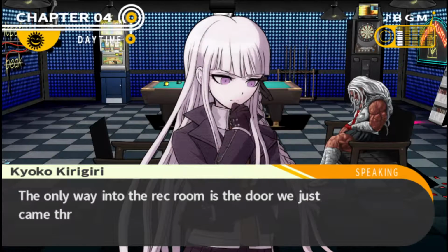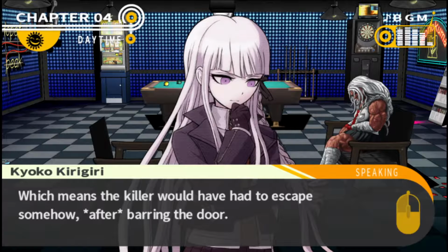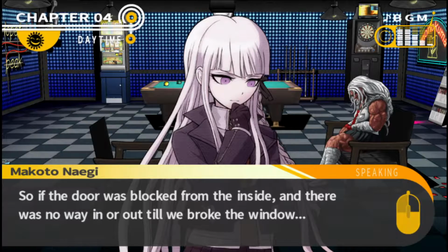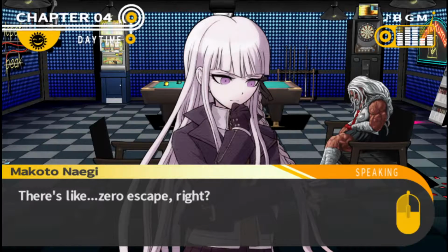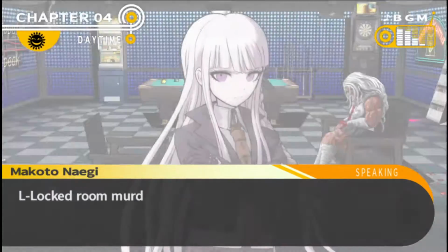Why is that? The way into the rec room is the door we just came through, and that door had been jammed shut with a chair from its head, which means the killer would have had to escape somehow after barring the door. So the door was blocked from the inside. There's no way in or out till we broke the window. There's like zero escape, right? In other words, this is a classic locked room murder.